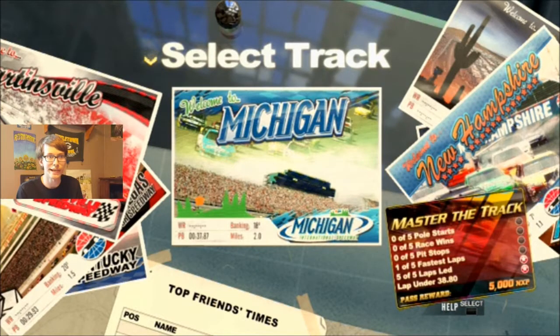I have been to Michigan International Speedway in this game. I think it was okay. I don't remember how it went. All I know is that I've been there, and it says right there that I've led laps at this track, so I guess I did pretty good.